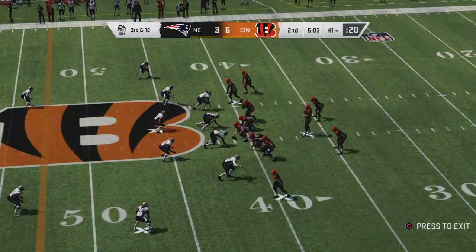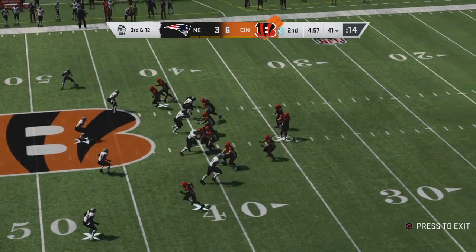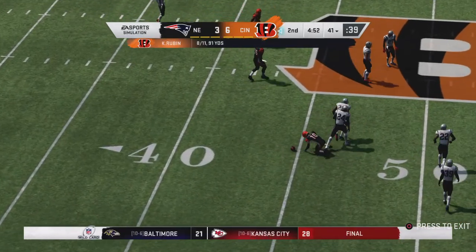The Bengals on 3rd down. They've converted 3 out of 5 thus far. This is 3rd down and 12. Operating from the gun, Reuben. And that is incomplete.